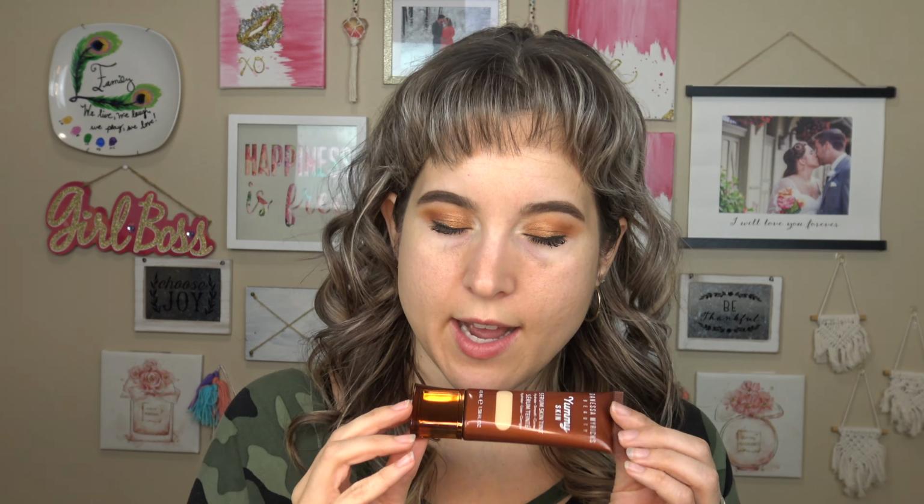This is in shade 3. I was having a little bit of a tricky time matching myself, and that is because I bought this in the summer, and I knew I had more color than I will throughout the rest of the year. I was like, should I get the one that really matches me right now, which was one shade up, or should I go one shade lighter? So I went with number 3. Number 3 says fair to light with golden undertones.